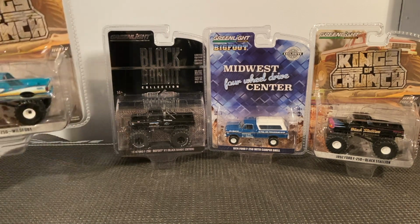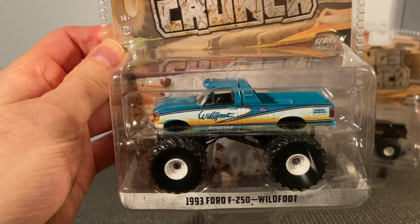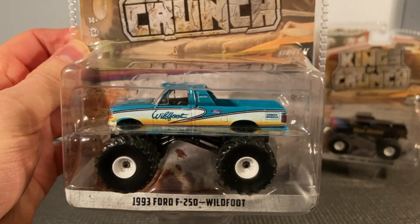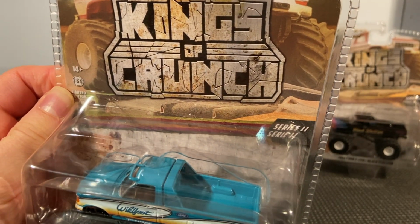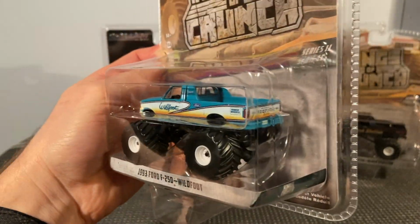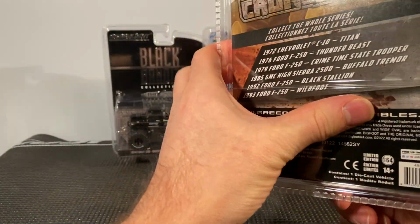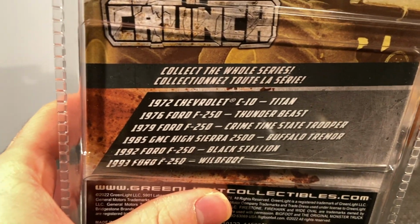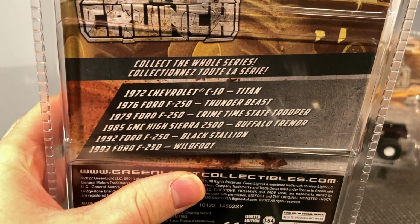We get series 11, and this is going to be WILDFOOT. Look at that 1993 Ford F-250 of WILDFOOT. On the right hand side there we see series 11, very nicely detailed, of WILDFOOT, coming out of the BIGFOOT 4x4 camp, if you didn't already know. And please pause the video if you would like to see the other trucks in this series.